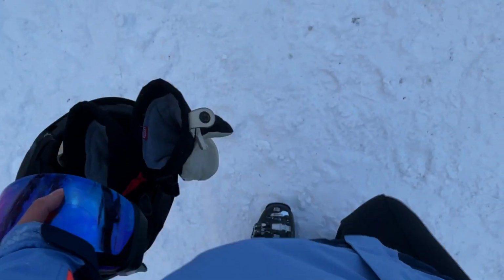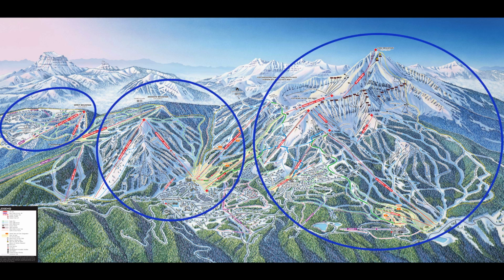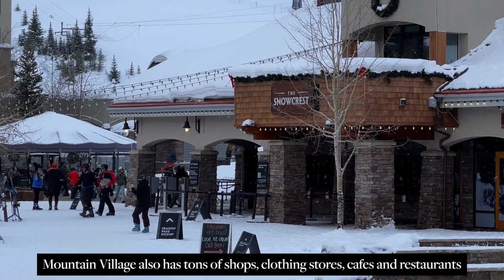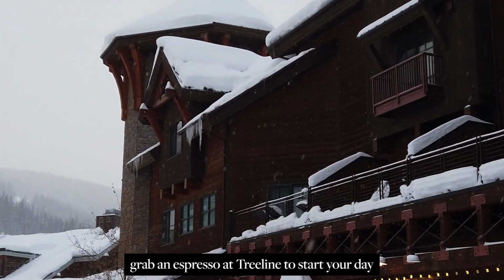Our second day was dedicated to skiing. Big Sky is a huge mountain. It's actually composed of three different resorts that were combined together. So you have Andesite in the center, Moonlight Basin on the east, and Spanish Peaks on the west. And together they form over 5,800 skiable acres with a vertical drop of nearly 4,400 feet. It's massive. I definitely felt like skiing here was a challenge, but a fun challenge.